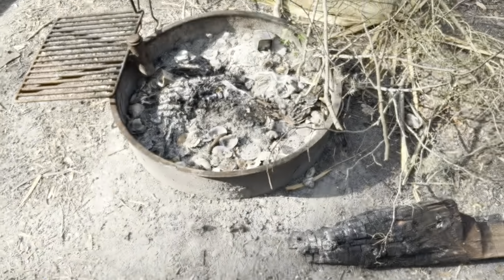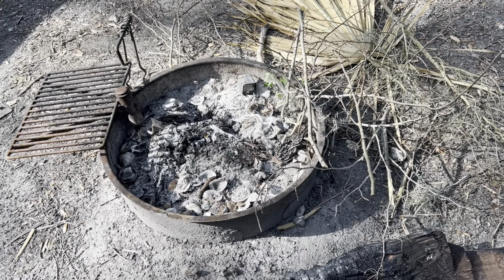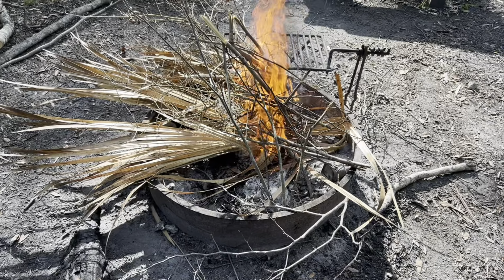So do I need to show y'all again that I know how to make a fire, or you just want to see the before and after? I don't feel like setting up a tripod, so let's do the before and after. Abracadabra.